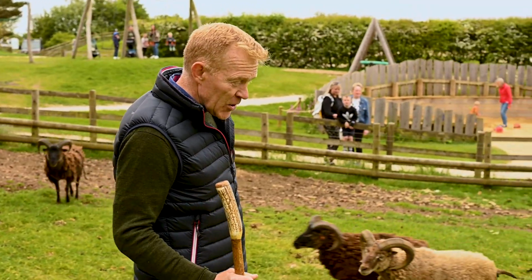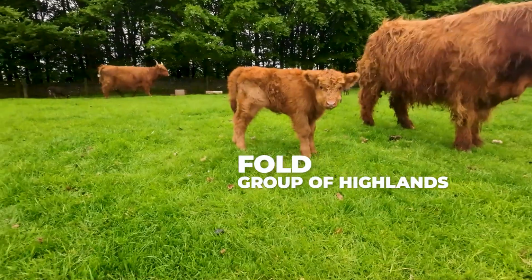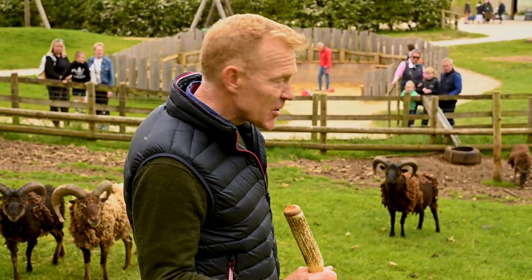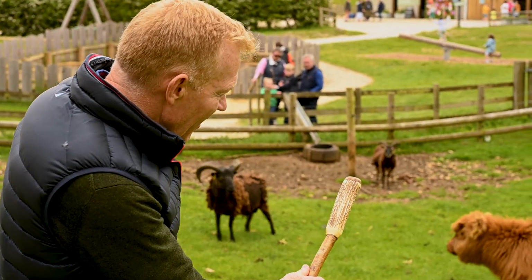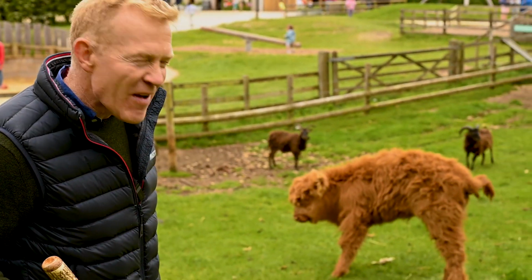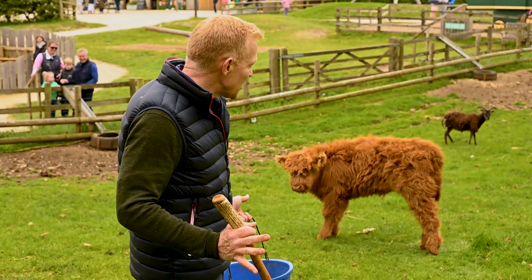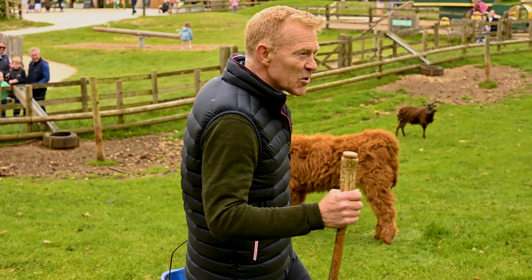In our Highland herd, or fold as it's known in Highlands, we've got 4 calves, 2 heifers and 2 steers, so 2 females and 2 males. And you can see the calves are absolutely gorgeous. They're probably one of my favourite calves because they're born so fluffy with all this hair to keep them nice and warm, because of course they come from the Scottish Highlands.